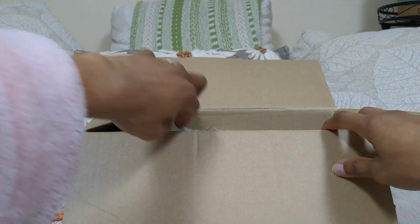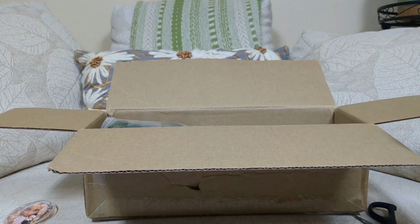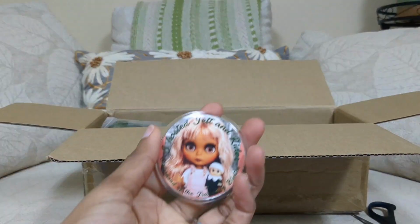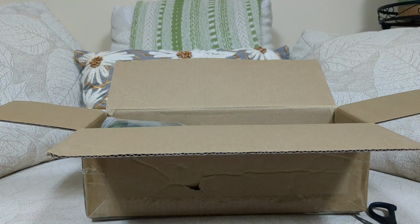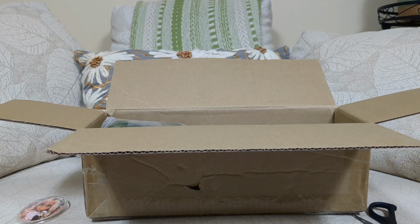So I just wanted to come on, like I said, really quick and open her up and show you guys. That's why I included the video at the beginning, because it was all inspired by Jett. Because of Jett, I decided to go ahead and bite the bullet and get me a Blythe type doll.